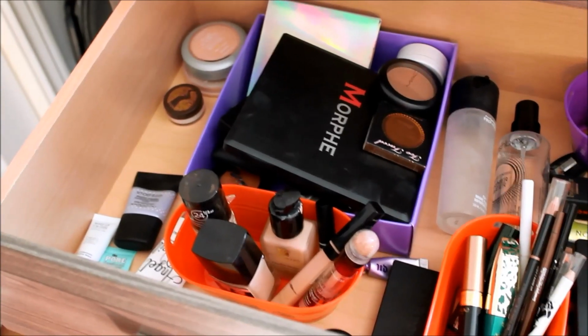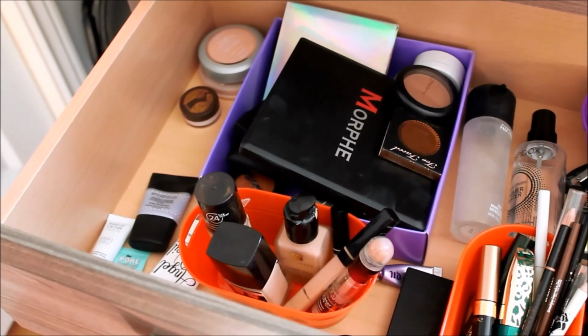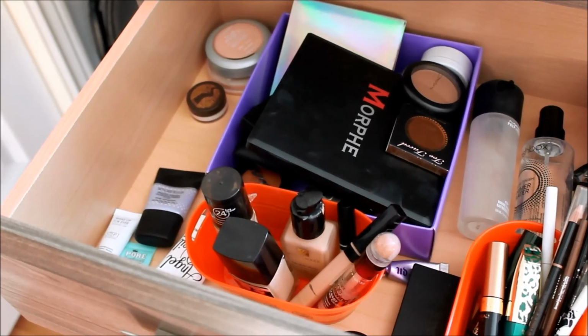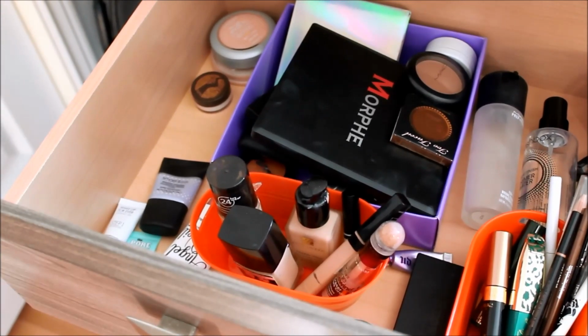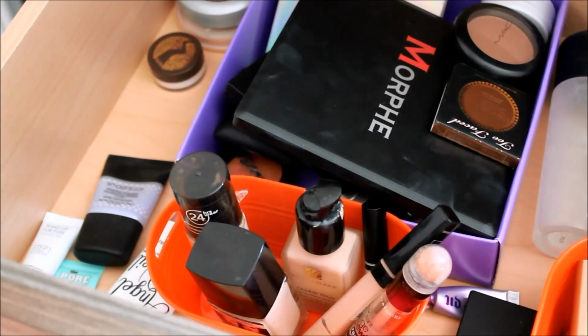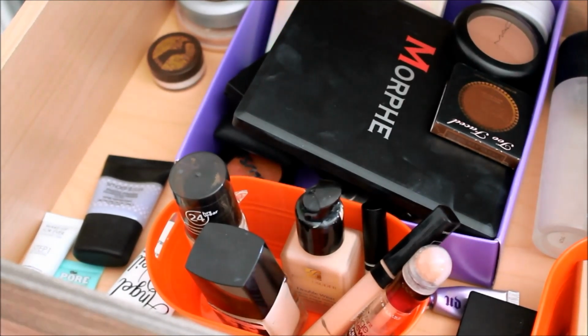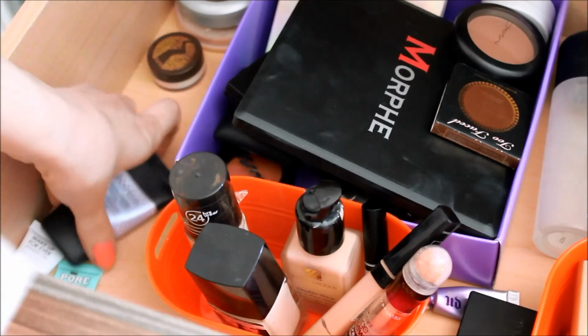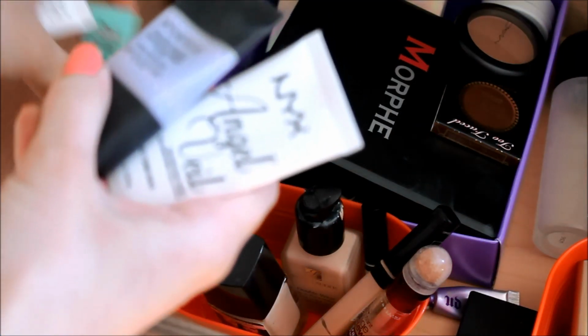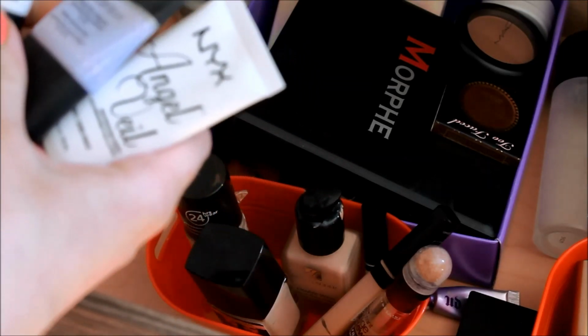I'm going to give mini reviews on things and let you know if I used it. Let's get started. I'm going to zoom you in a tad. Let's start over here with primers. So I had 4 in here. The Professional is part of my project pan, so that has to stay.